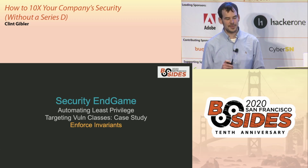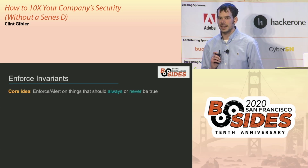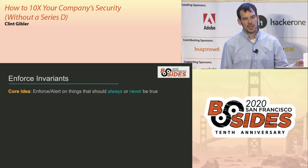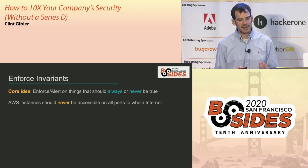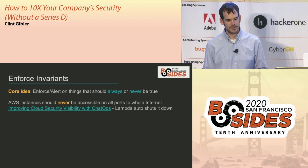Okay, last topic, enforcing invariance. So I think this idea is super neat. And the idea is essentially you want to enforce or alert on things that either should always or never be true in your environment. For example, you might say AWS instances should never be accessible on all ports to the whole internet. We should just never do that.